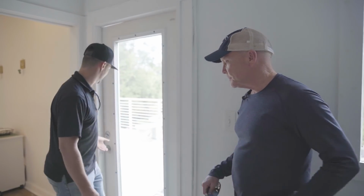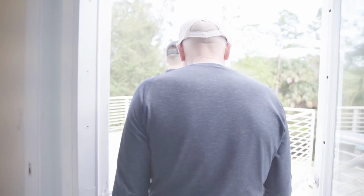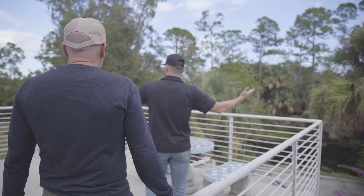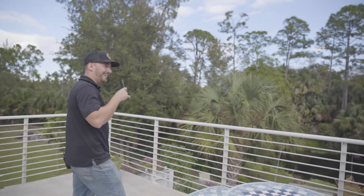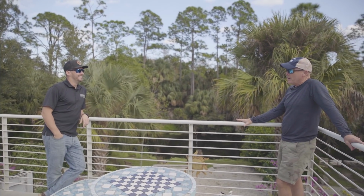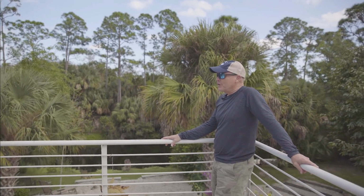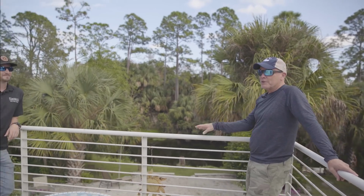Awesome. All right. Well, I love this view out here. This is where it all happens though. You don't really get stuff like this, especially like you're in Jupiter right now. Yeah, this is unique for Jupiter. You feel like you're in the middle of nowhere, but you're 7 miles from the ocean. That's crazy. And you're 2 miles from 95, 1 mile to Publix.